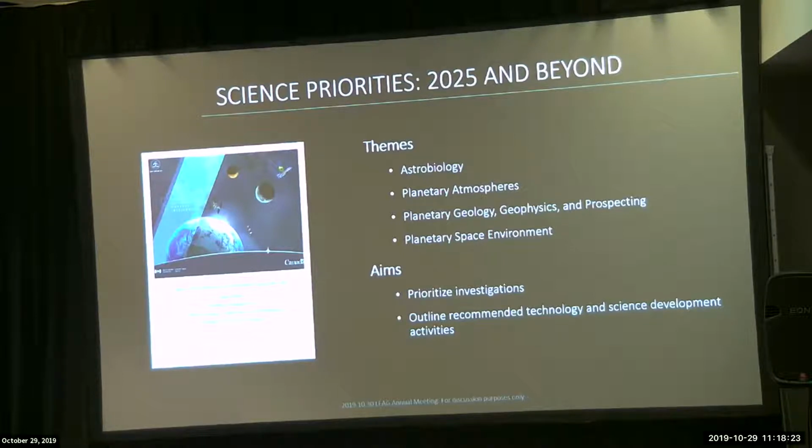Now, of those, 3 obviously have direct applicability to the moon, and this is a report that's fully public, so this is a great way of showing the world what the Canadian priorities are and how they can map to international priorities as well, and try to identify some of those places for collaboration.